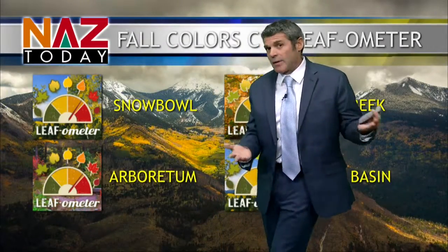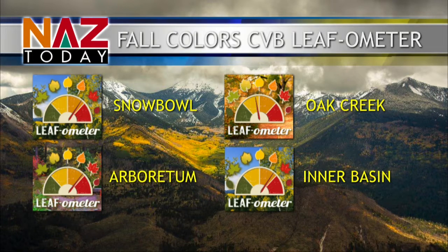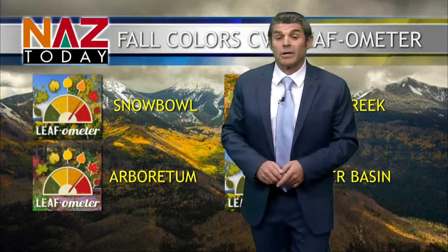Great opportunity to get outside this coming weekend, which had me thinking, you know, how are the leaves? So I went to the Flagstaff Convention and Visitors Bureau homepage, and they have the handy dandy Leaf-O-meter. And Snowbowl, Arboretum, Oak Creek, Inner Basin, still full of color, and the colors here in town certainly hitting their stride as well. So if you've been looking for a gorgeous weekend to get outside and get that bike ride, hike, check out some fall colors, this is the one to do it.